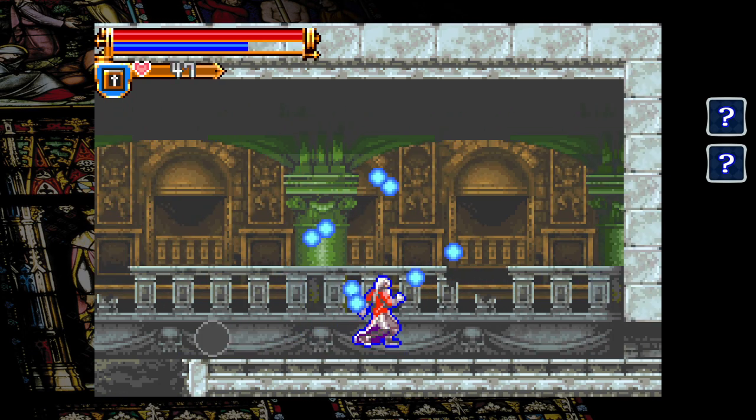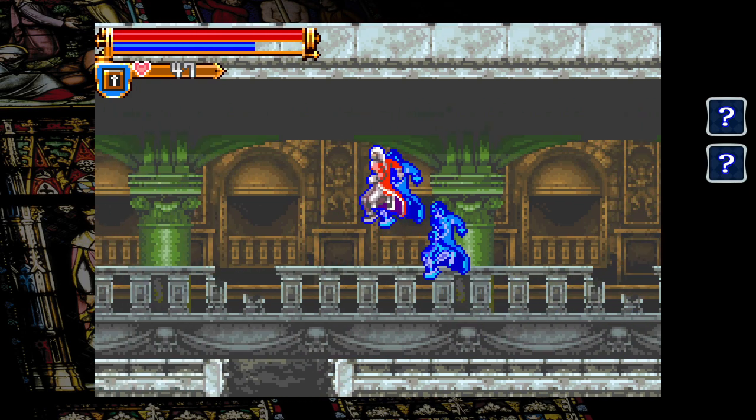What does this one look like? Oh, that's fucking cool. I still can't slide though.